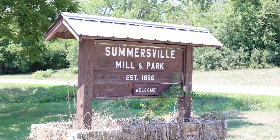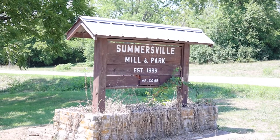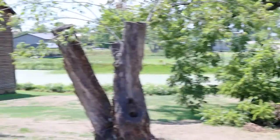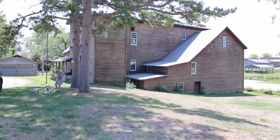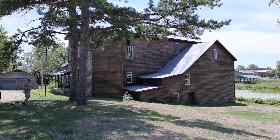We are at Summersville Mill and Park, established 1886. And here it is. Now you have to make an appointment. And we did not do that, so we won't be going in.